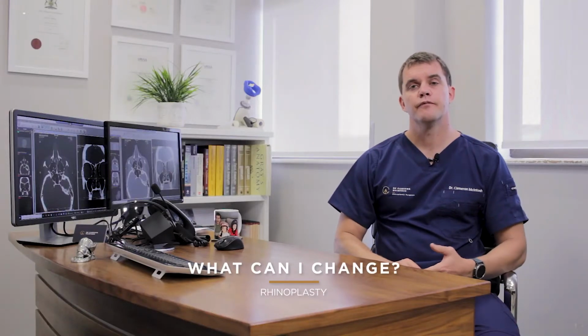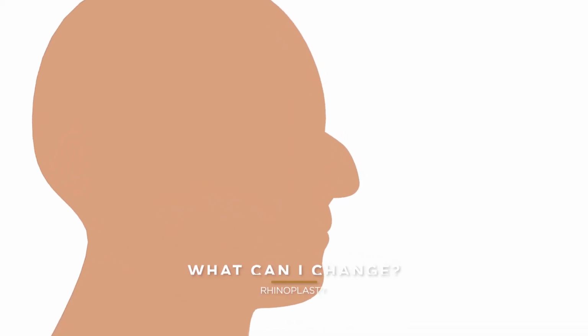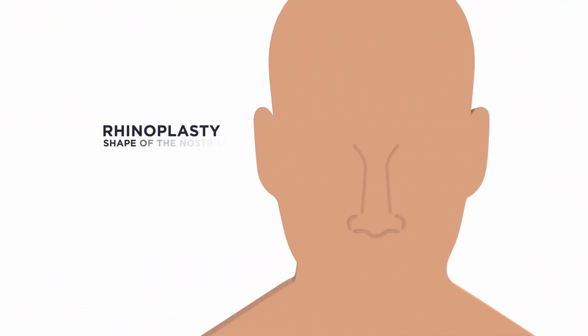So the 5 most common cosmetic things that I can do with the nose: firstly is changing the nasal profile, be that taking a bump away. The second one is to change the rotation of the nasal tip by lifting that up or lowering it. The third thing is to change the shape of the nostrils. The fourth thing is to narrow the nose. That may be narrowing the bones or narrowing the tip. And finally, we would look to straighten the nose to get it absolutely perfect for your face.